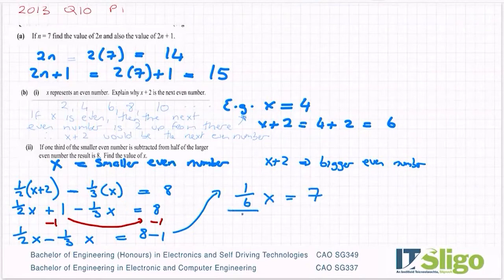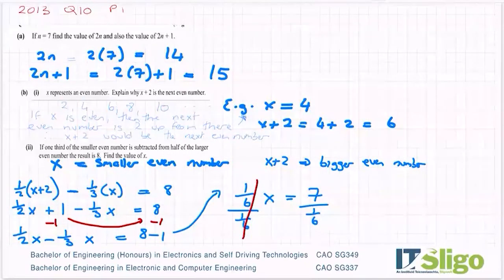Divide both sides by the number in front of x. So I'm dividing both sides by a sixth, just like you would any other one. So on my calculator, 7 divided by a sixth, and I have x being equal to 42.